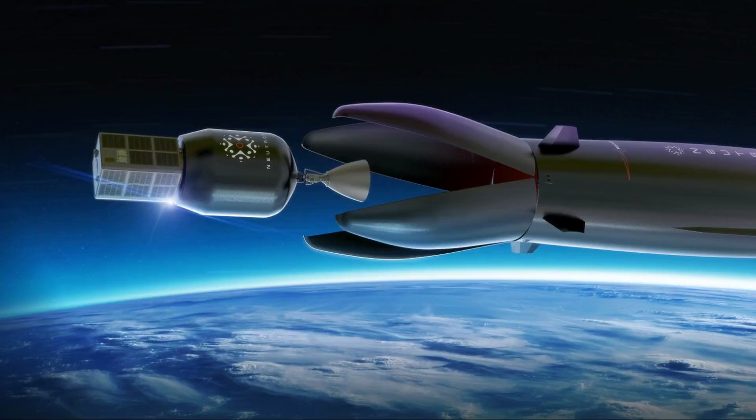The projected increase in payload capacity will likely enable Rocket Lab to capture a more significant share of the burgeoning small satellite market, which is anticipated to expand substantially in the coming years. 2. Strategic investment and innovation. The $100 million investment strategy focused on research and development (R&D) will be pivotal for Rocket Lab's future. This funding will facilitate advancements in propulsion systems and the development of reusable components, which are critical for reducing launch costs and enhancing operational efficiency.